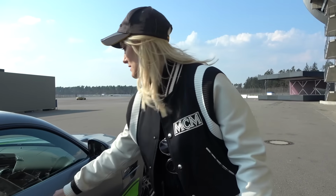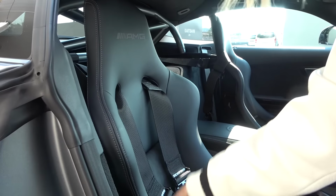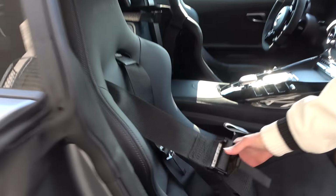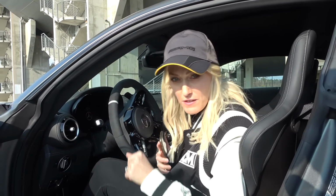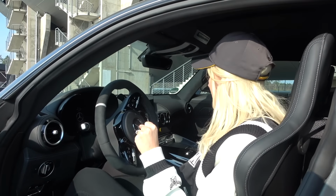So the track package is, take a look in here, these carbon fiber race seats you get, this roll cage here, and these seat belts as well, which definitely come in handy when you're on the track. Now the interesting thing is you cannot get the track package in the US because it doesn't adhere to safety regulations, especially the bucket seats, the race seats. You just won't get them in this car. It's also limited to 750 pieces, the same as the GTR Roadster. Both of them are limited to that number.